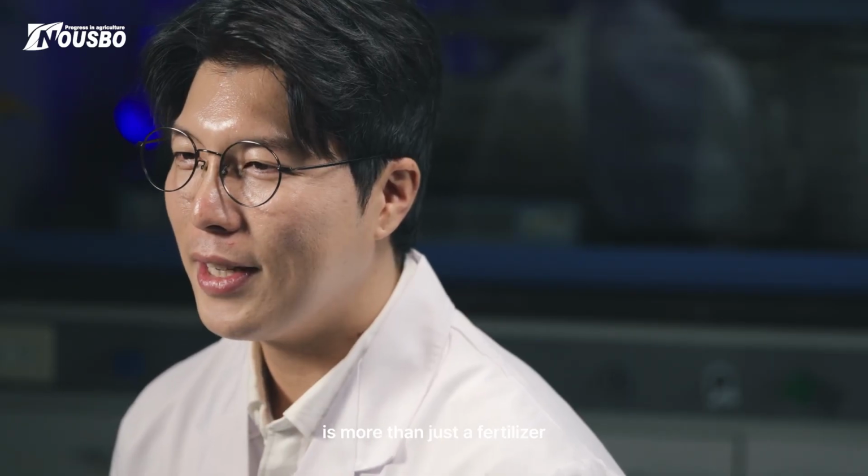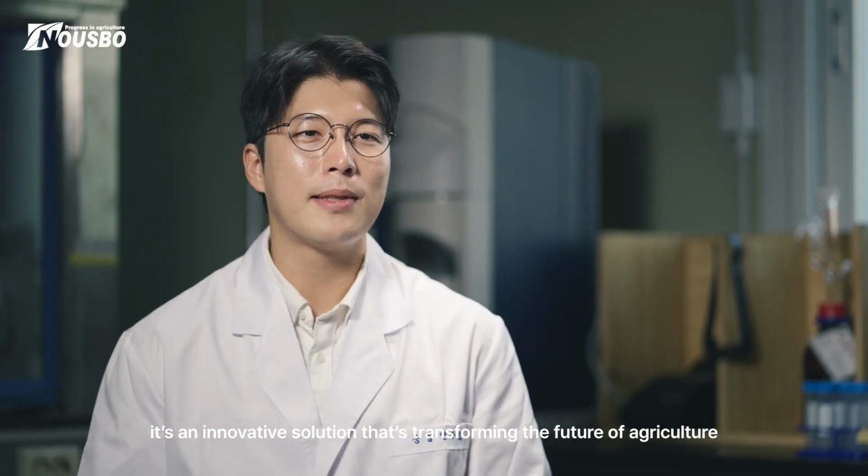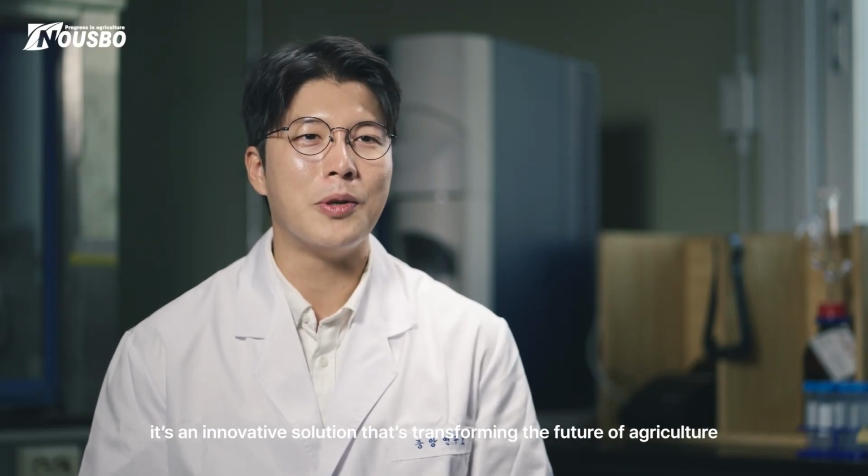Nousbo biodegradable controlled-release fertilizer is more than just a fertilizer. It's an innovative solution that's transforming the future of agriculture.